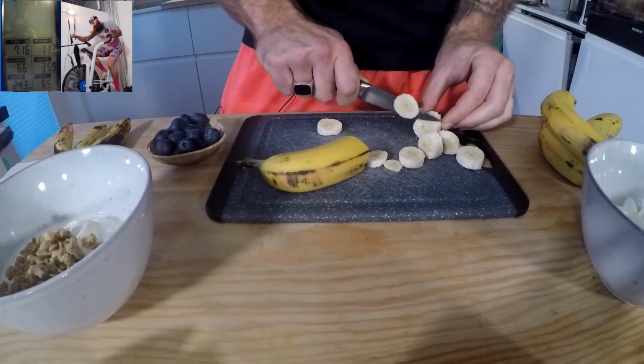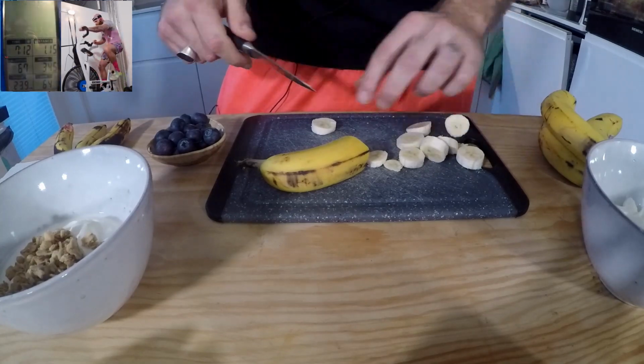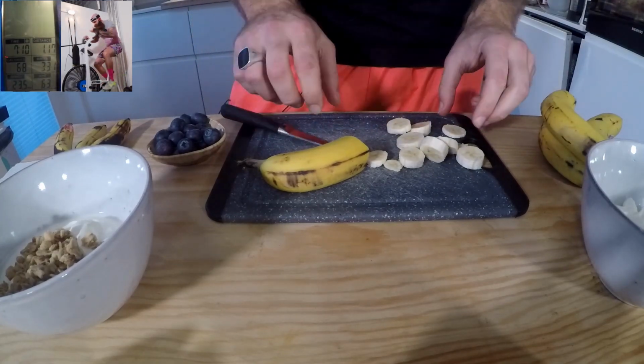I'm sure I'll speed this up in post. Yep, that looks real good. Just like it would in a cafe. Oh, banana hands. Oh, get off the chopping board.